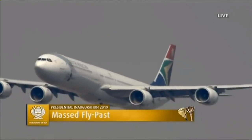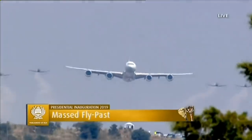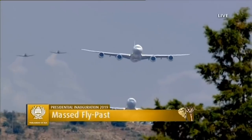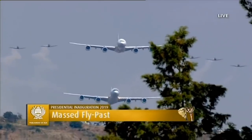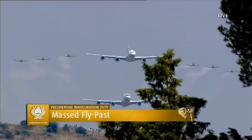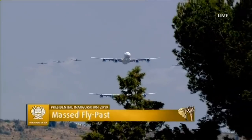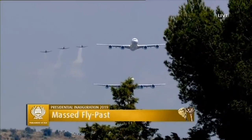And the Silver Falcons, after breaking away, will form up and reposition for a brief display of the flying skills of this remarkable team. Ladies and gentlemen, from the south, the SAA formation, accompanied by the South African Air Force Silver Falcon Aerobatic Display Team.